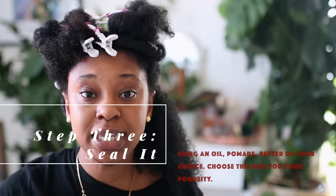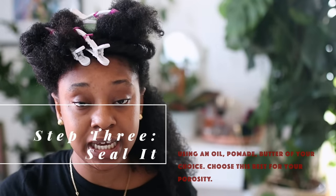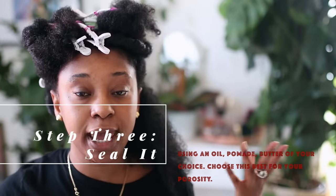Just using my smoothing motion until my hair starts to feel silky, which is smooth. That makes sense? So the hair will start to feel very smooth, and then I know, okay, cool, I've done a good job. Finally, I'm going to seal everything in using my oil or whipped butter.